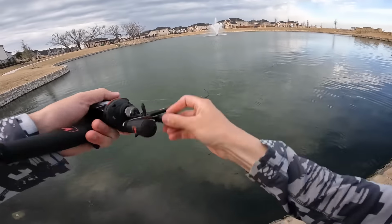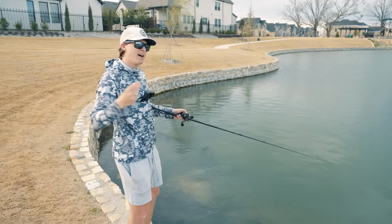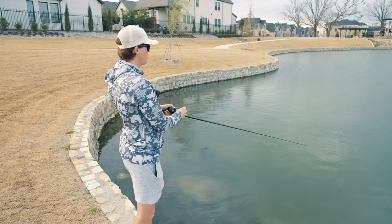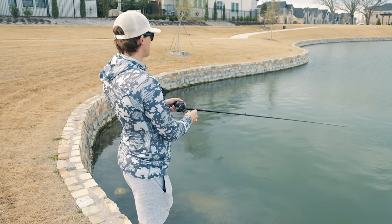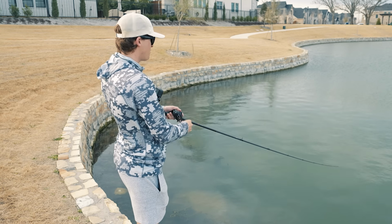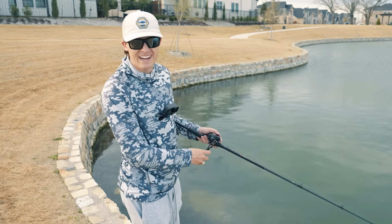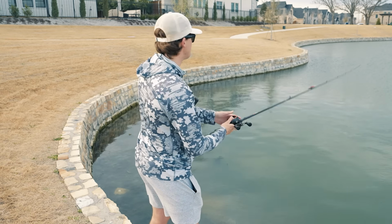But that was crazy. I literally burned it to get it down, paused it, and the fish attacked it. So I'm probably gonna do a little more stop and go retrieve, because it's totally possible that fish needed the fast movement of the crankbait to strike. And there was no question that he wanted to eat it. He had both hooks in his face.